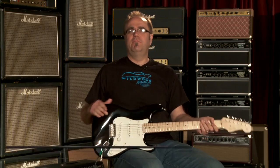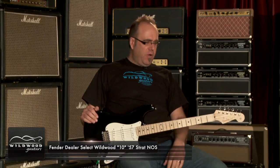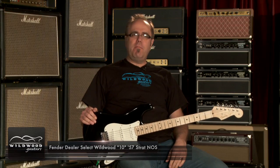It all comes back to it. What a magnificent guitar. You've heard it stem to stern. Another magnificent Wildwood 10 '57 Strat, serial number R54625.